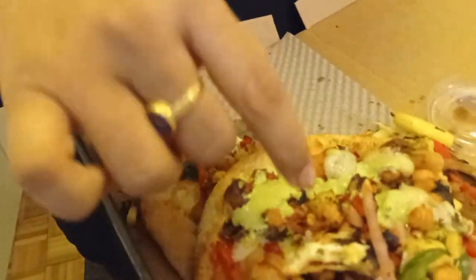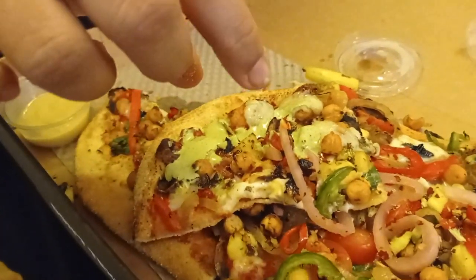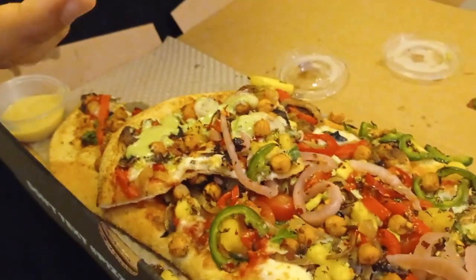It has, like, you can see it has a lot of vegetables, chickpea, pineapples. I usually do not like pineapple, but for the taste of it, I just got them into it. And spinach and all other jalapeno. So let me taste and tell you how it is.